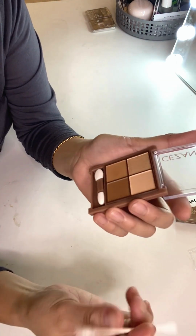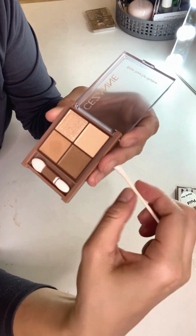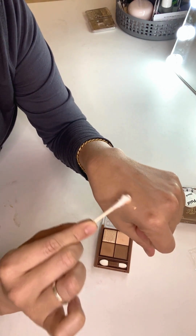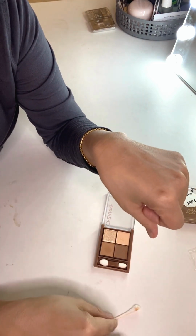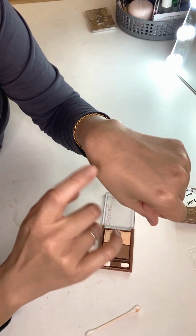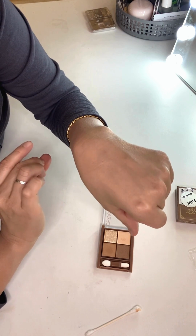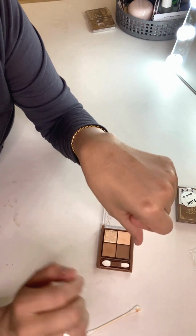Okay, so let's get back to the color testing. I'm going to try this from the light to the dark. So I'm going to take a little bit of this very light color. It didn't show as much, huh? But I can kind of see it from my angle. It's very light, but the color is very beautiful. It kind of covers up the lines on my hand.